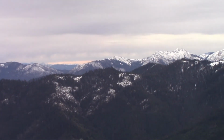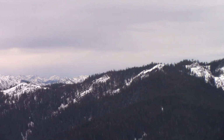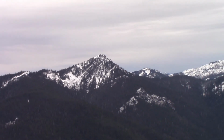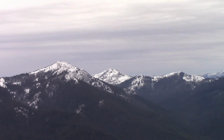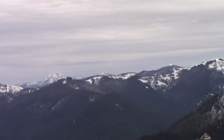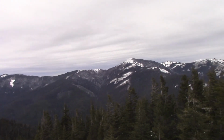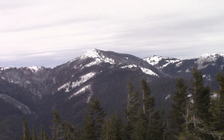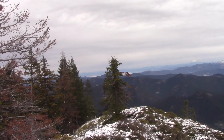You got the Red Buttes Wilderness into California. Looking very pretty with all the new snow on it. Just to the south here is Whiskey Peak, which also had a fire lookout on it. That one's very accessible. Arnold Peak. Preston Peak. And looking towards Grayback and Big Sugarloaf. That's the highest in the western Siskiyous, highest in Josephine County. Back towards Thielsen again.